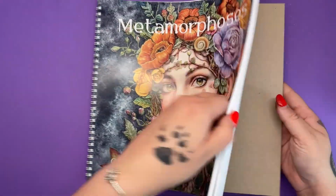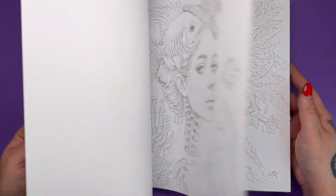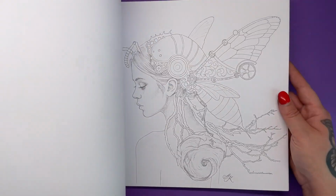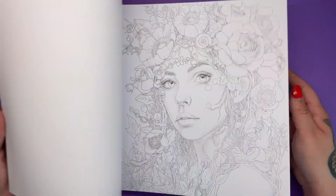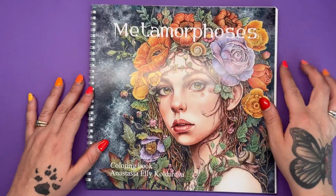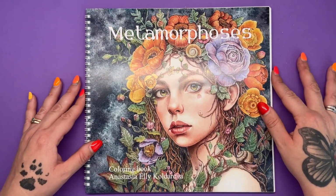So you're getting an incredible amount of illustrations in this, incredible amount of detail, and just so many colouring hours of joy with this book. And it's so professional, it's so talented and beautiful and inspired. So I would always recommend that you get at least one Anastasia book, because she's fab.